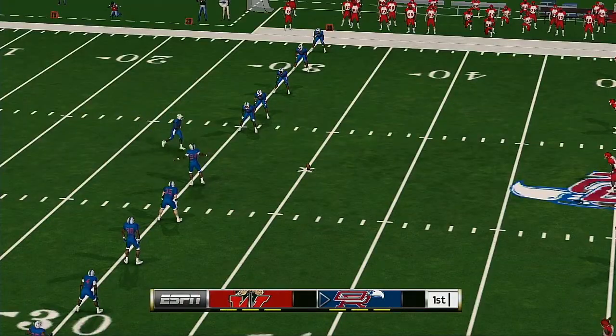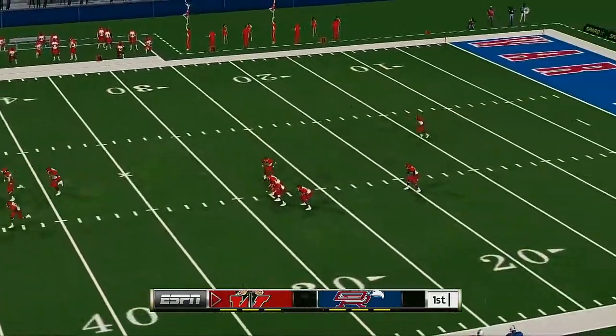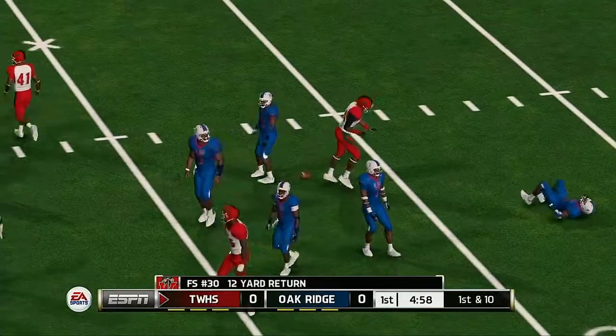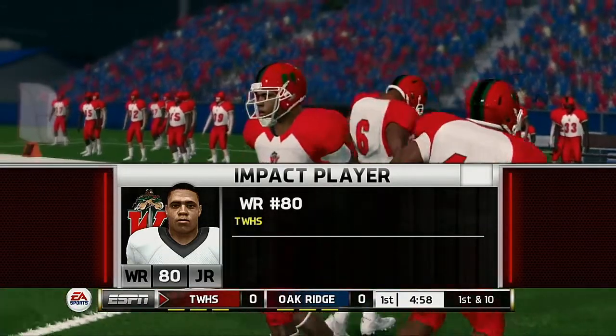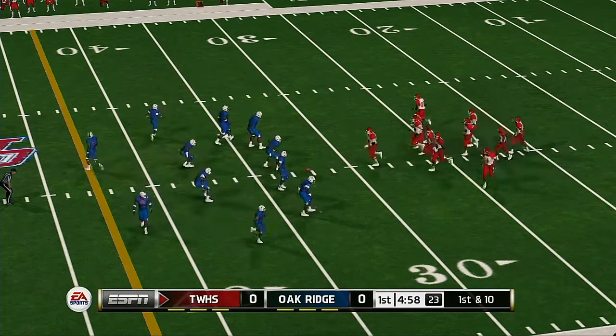We'll see how these two teams play in this game as they prepare for the opening kickoff. And it's a short kickoff. He gets out to about the 32-yard line. Now the offense gets ready to take their first crack at it.